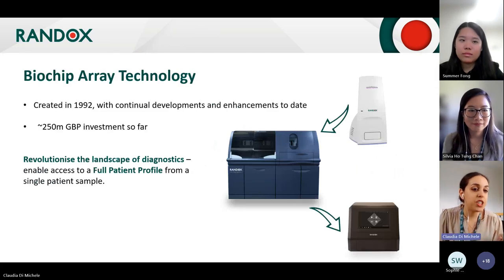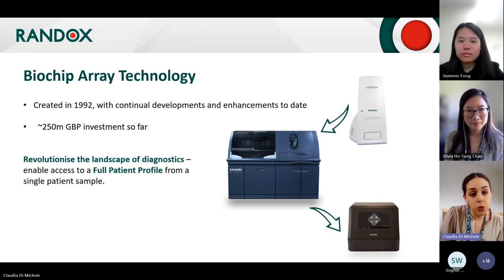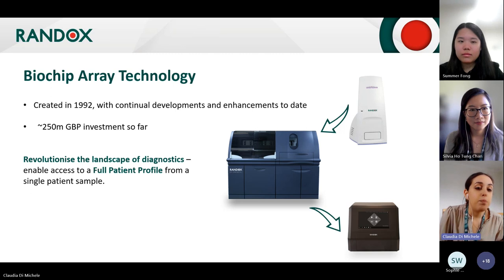So biochip array technology was conceptualized and created in 1992, and it has been a big focus of our R&D with continuous developments and enhancements to date. We've seen a total investment of 250 million GBP so far. And as we'll see in today's webinar, biochip array technology has evolved from mostly a manual process using the Evidence Investigator to then fully automated processes using some of these instruments that we'll talk about today, such as the Evidence Plus, and then even translated into a point of care setting using our Evidence MultiSTAT.